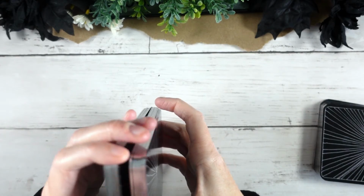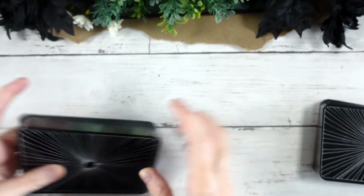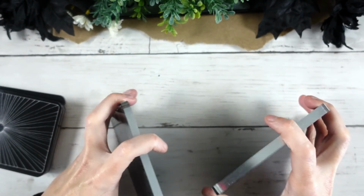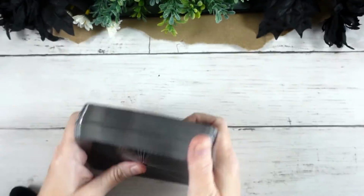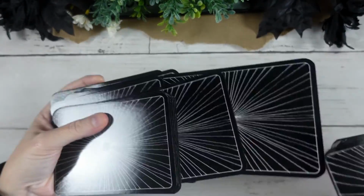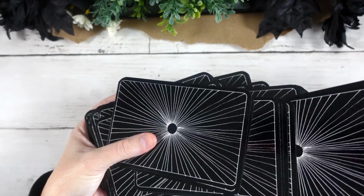It's probably going to be even better if I halve it and shuffle it this way. Now, if you have larger hands than I do, you'll probably have no problem shuffling this deck. It does riffle shuffle beautifully. So we get that nice flexible bend in here. Because of course it is that glossy cardstock, it does overhand fairly well. Again, I have small hands, so I struggle with this.